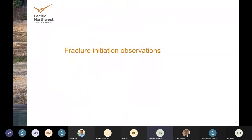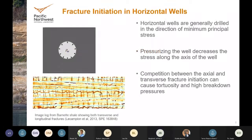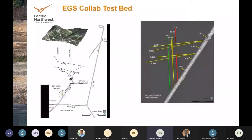And so I'll talk now about our observations in specifically fracture initiation in these wells. So first, a little bit of background. One thing I forgot to mention on this slide is these wells are all sub-horizontal, and the injection and production wells are nominally in the direction of the minimum principal stress, so that we would expect fractures to form transverse to these wells and connect the injection and production well.